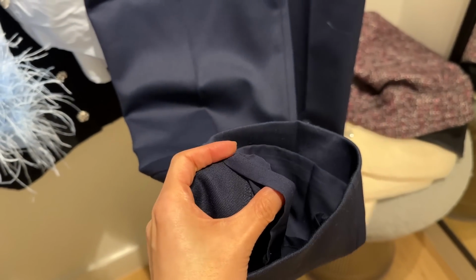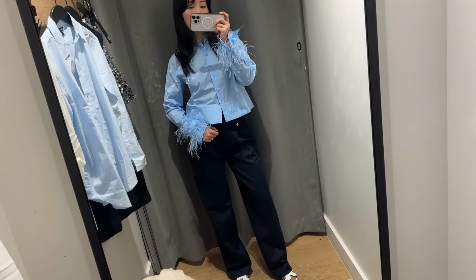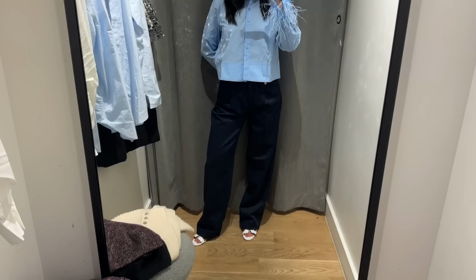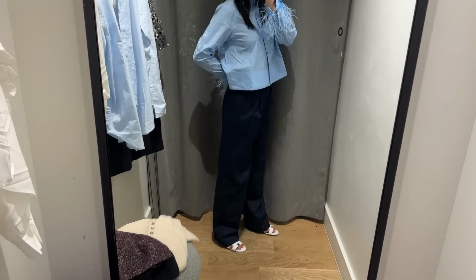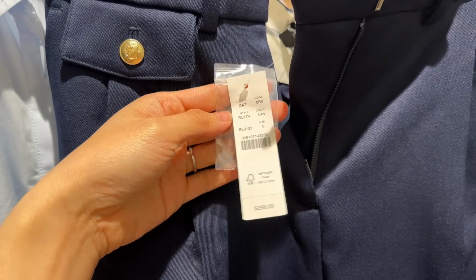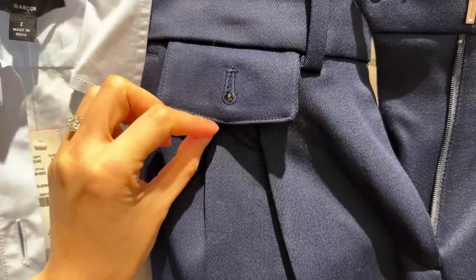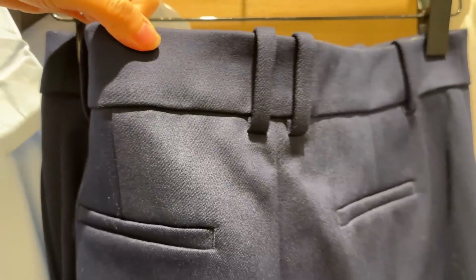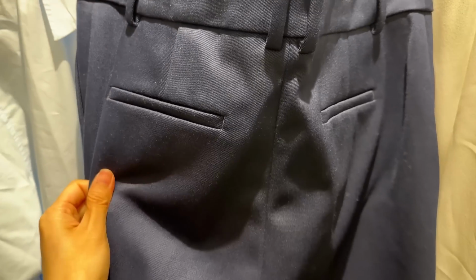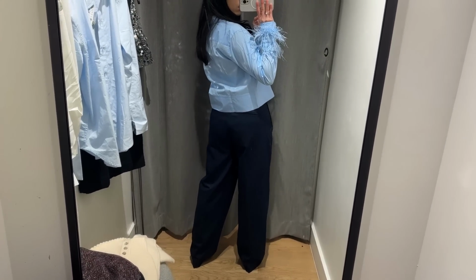But I was pleasantly surprised to see that this pair of pants is fully lined. So despite the material not being 100% wool, they knew there was a possibility it might feel itchy. So they went ahead and lined the pants. Great choice. But again, not a fan of these cheap gold buttons. Despite that, the flap on that little pocket looks quite neat. The waistband looks quite neat as well, as do the pockets. In terms of fit, I actually like the way they drape. It was definitely a little long on me, but I can see the potential.